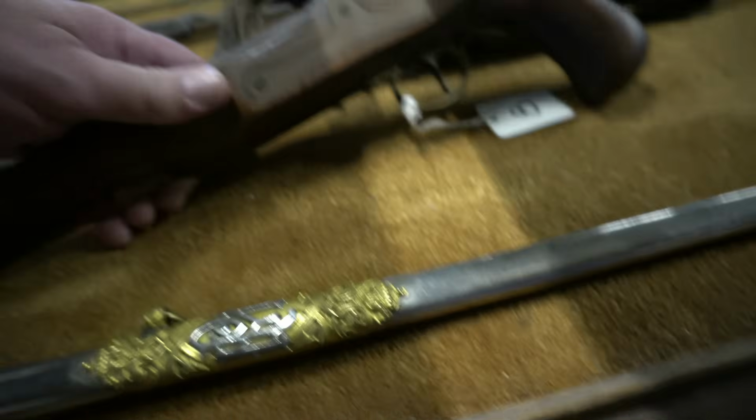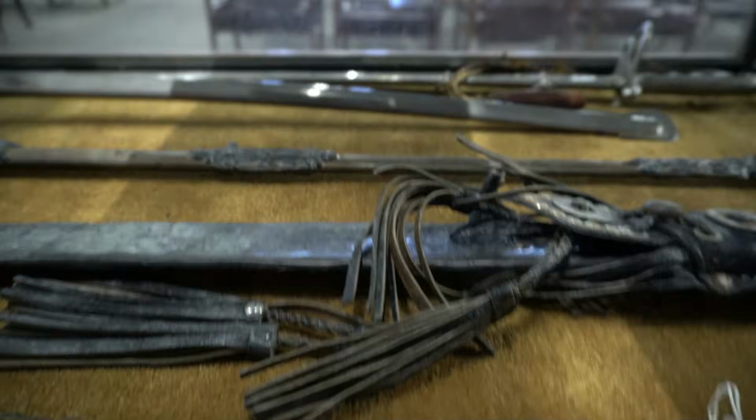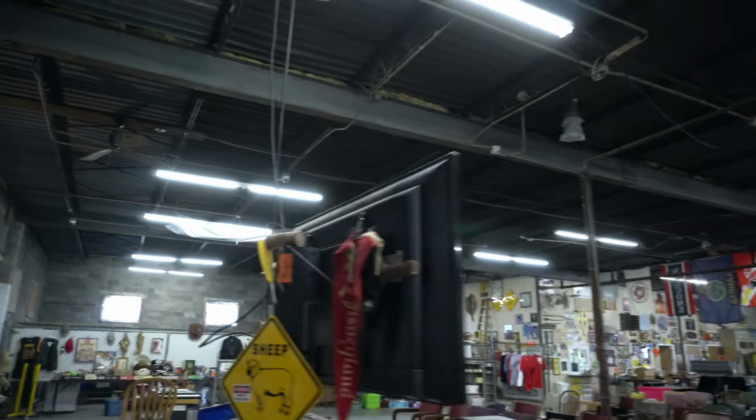We have black powder of some sort, and just kind of a little closer look at the stuff in there. These little ashtrays, kind of cute. Alright, I guess we'll just go this way. Why not?